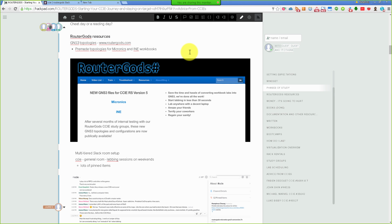So our topologies are pre-made topologies for GNS3, for Micronics and the INE workbooks. I have updated the Micronics workbooks and hopefully by next week I'll have all of them updated for GNS3 1.4. The INE workbooks still need to be updated for 1.4, but for the most part they work.